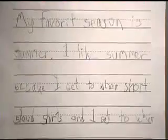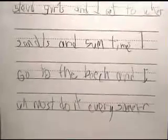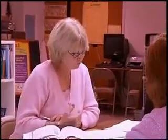My favorite season is summer. I like summer because I get to wear short sleeve shirts, and I get to wear sandals, and sometimes I go to the beach, and I almost do it every summer. So the sentences are in there, but they're kind of standard, I think, and they'll definitely begin with, yeah, identical, making all sentences sound alike, which is in the 3, right?